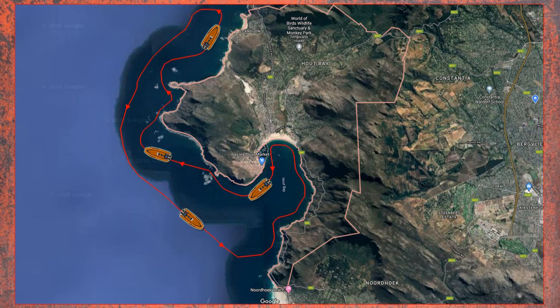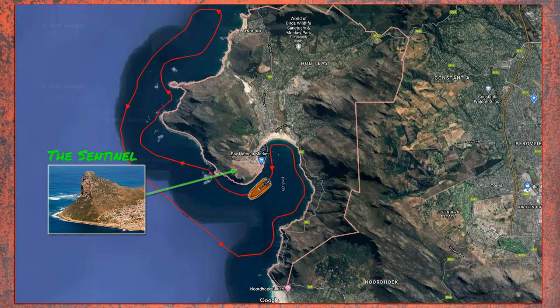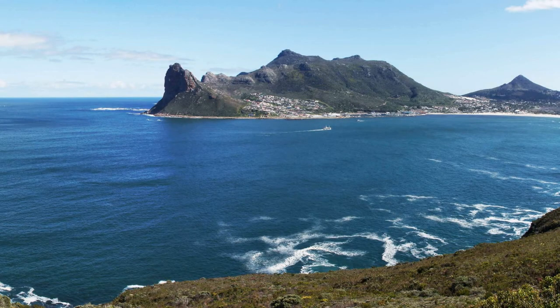As said earlier, our boating adventure starts from Hout Bay Harbour to the 12 Apostles and back again. On our way out along the coast, we passed the Sentinel, an iconic feature of Hout Bay that looks like a large rhino horn from certain angles.